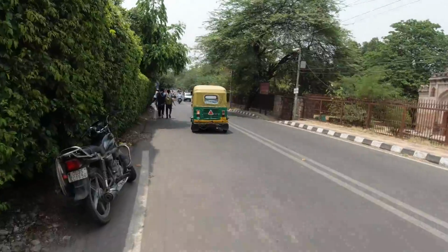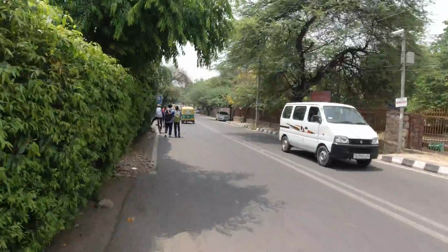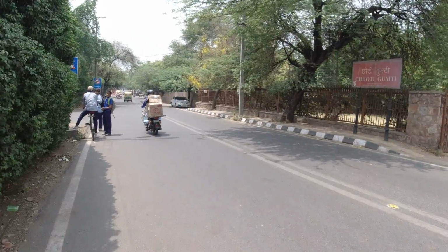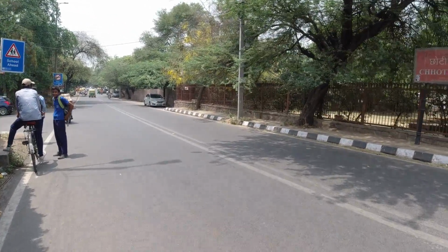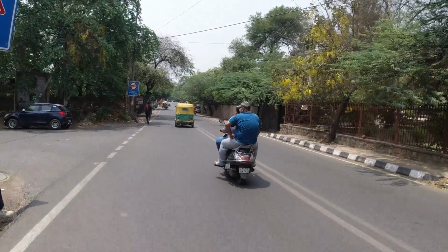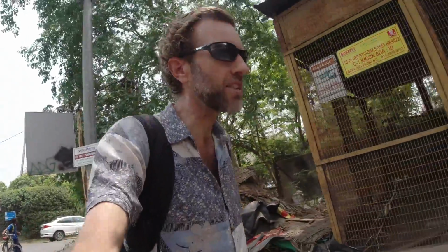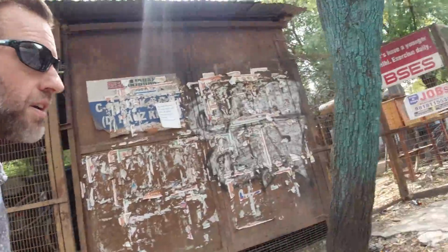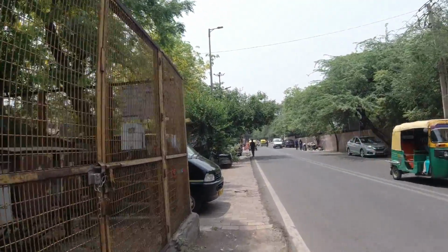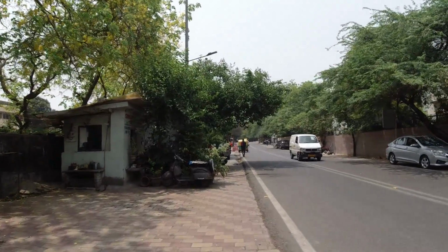Now the other advantage, of course, of Paharganj is that it is right near the New Delhi railway station. So it is very convenient to arrive there. Hello! So you go to Paharganj, and then most likely you're going to take a train out of Delhi to your next destination, and then it's super easy to just walk over to the train station.